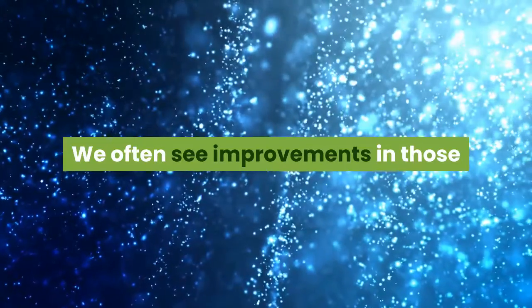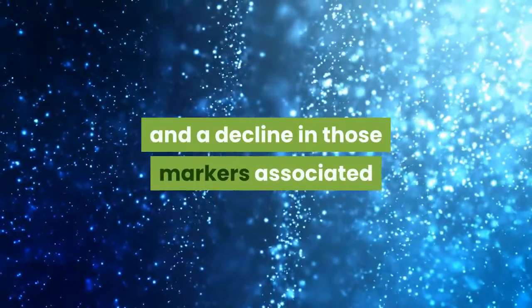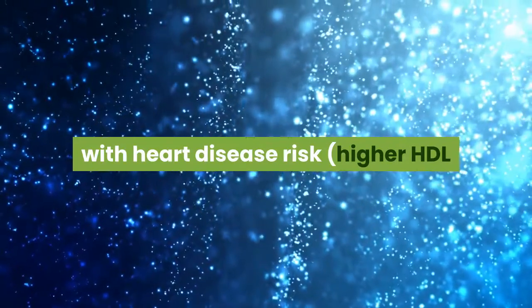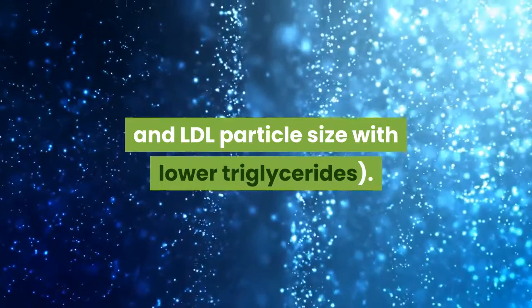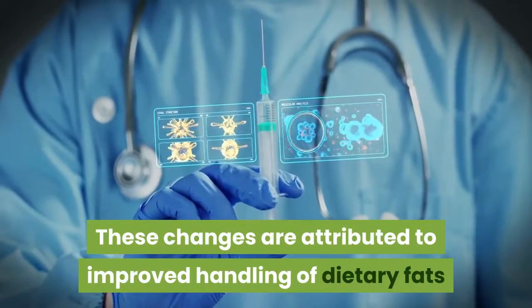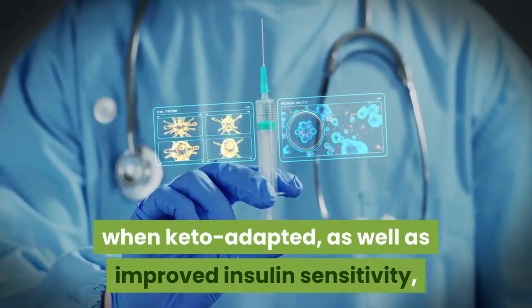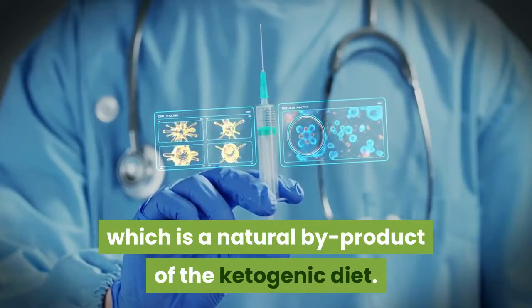We often see improvements in those markers associated with heart health, and a decline in those markers associated with heart disease risk, higher HDL and LDL particle size with lower triglycerides. These changes are attributed to improved handling of dietary fats when keto adapted, as well as improved insulin sensitivity, which is a natural byproduct of the ketogenic diet.